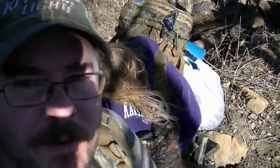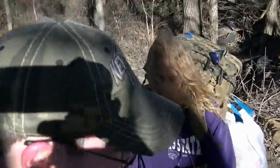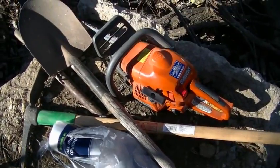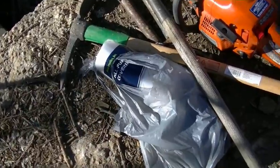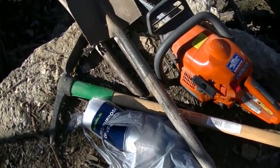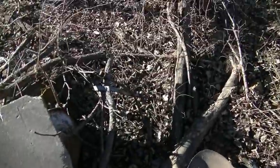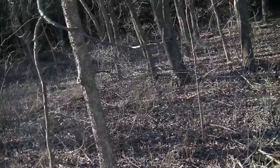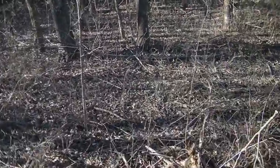A new spot. We found some proper property. Ready to do. As you can see, we have garden tools and some plastic. We're gonna make some permanent shelters down here. But we've been blazing a path for the last hour or so. So come along with us, and you can take a walk through the path that we just blazed to our spot.